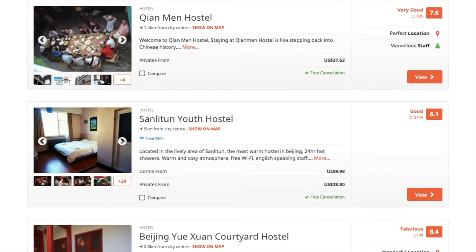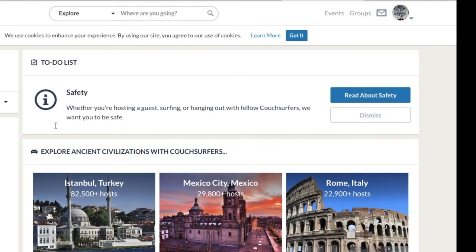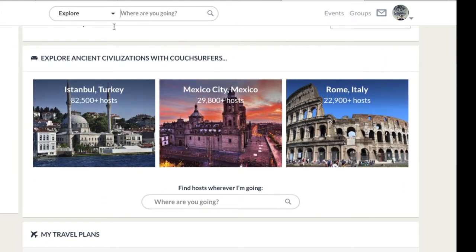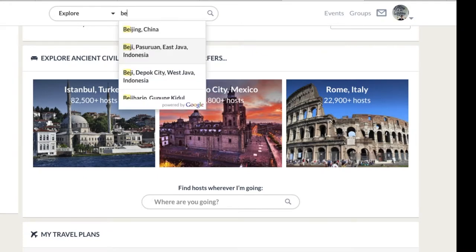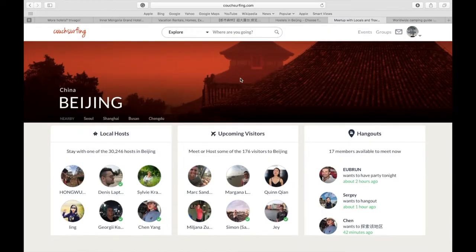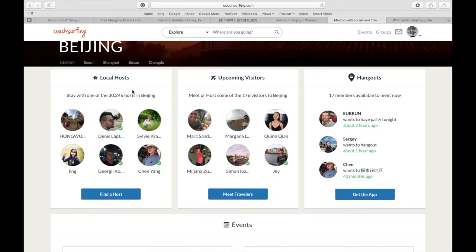All right, now let's check out Couchsurfing. On Couchsurfing, you actually have to log in. Once you log in, you can search different places or whatever you want to stay. So we're gonna go to Beijing, China. Searching. Once we go to Beijing, China, we're gonna look for a place to stay. Local hosts. So we're gonna find a host.